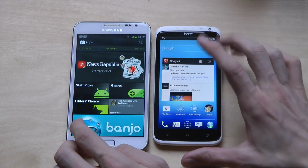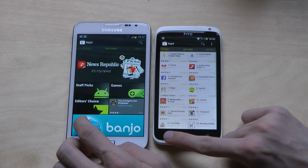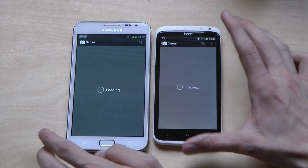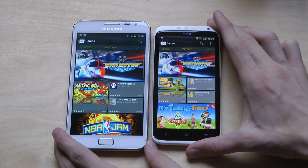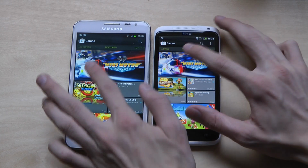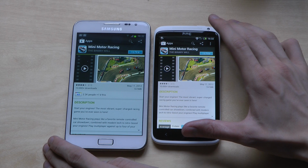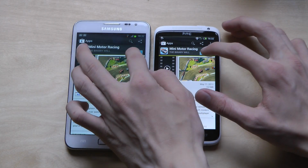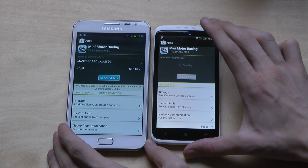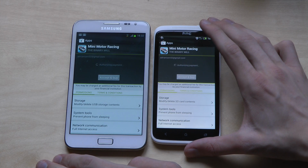Oops. If you go ahead and go back. Just go ahead and go to the game section. And let's see, what is this? Mini Motor Racing. Okay, this looks like an interesting game. I'm pretty sure I know what's going to happen right now if I buy them both. Will I have to pay extra?